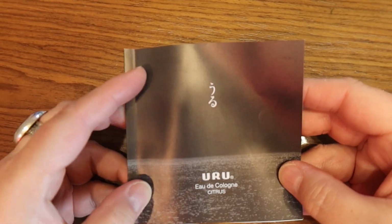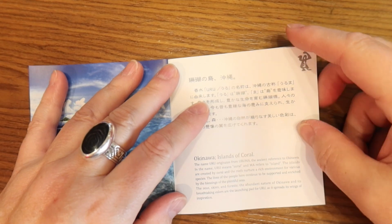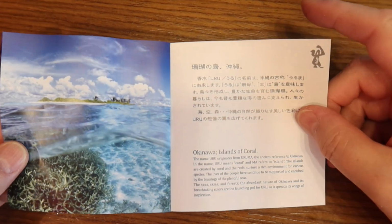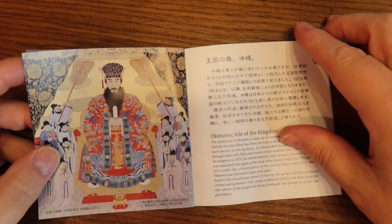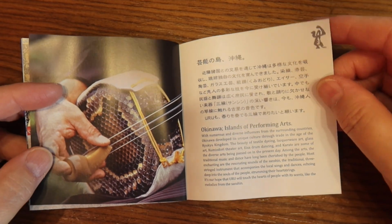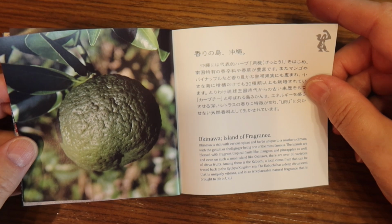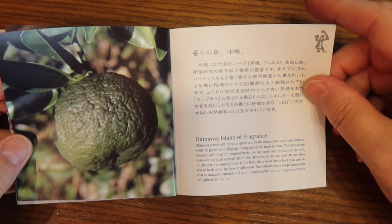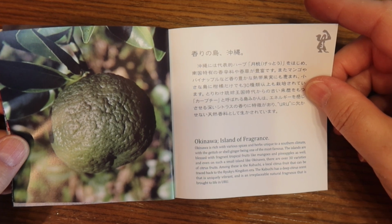Okay, and this is the little booklet that came with the perfume, and this is geared for tourists, I would say, because there's an introduction to Okinawa in general in here, the culture, performing arts, and fragrance. So Okinawa is rich with various spices and herbs unique to a southern climate, with the Getto, or shell ginger, being one of the most famous, and I'll talk about that later.